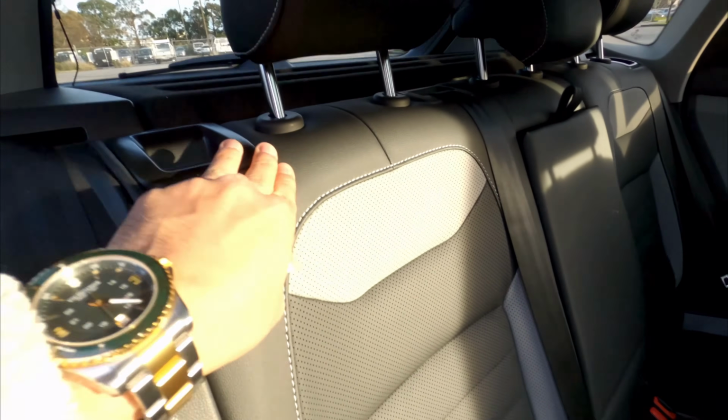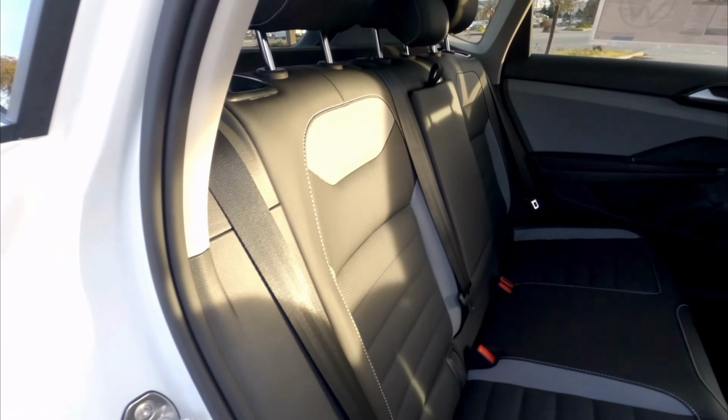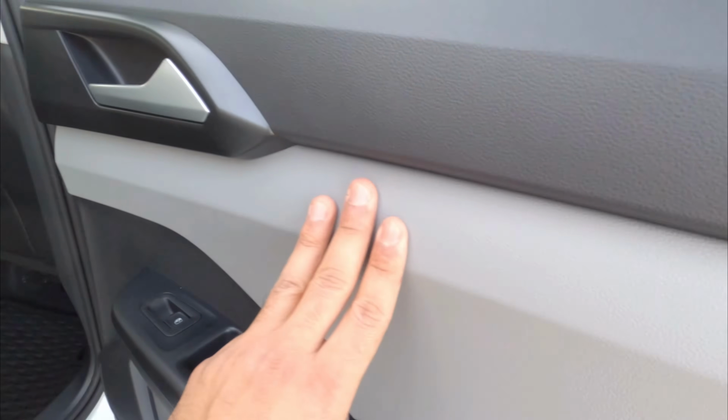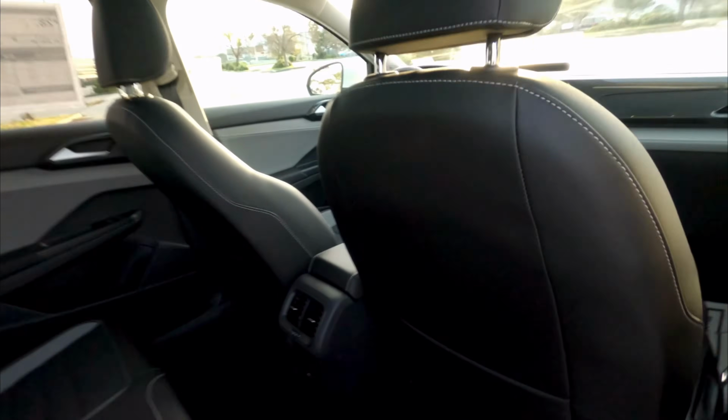Inside of the car, since it is the SEL trim level, is going to be real leather over here all the way down. The seats are really comfortable. They look really nice with this white stitching around them. You got a rubber mat, and of course soft touch over here. And let's go.